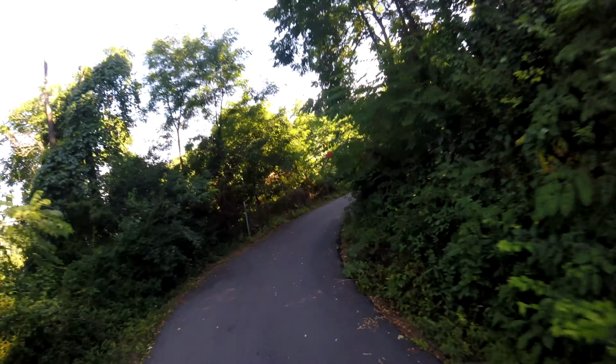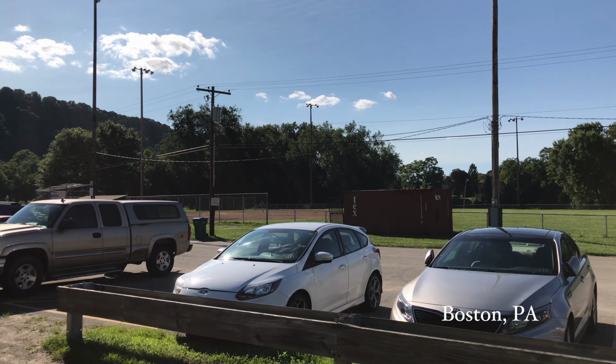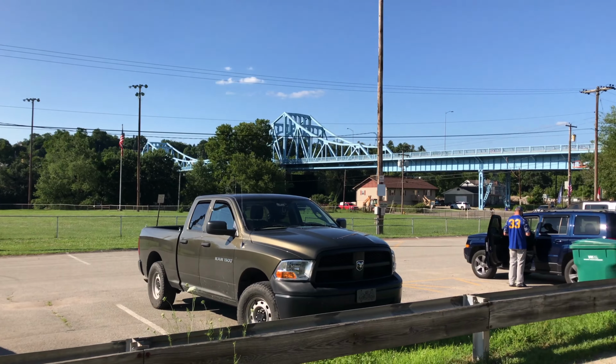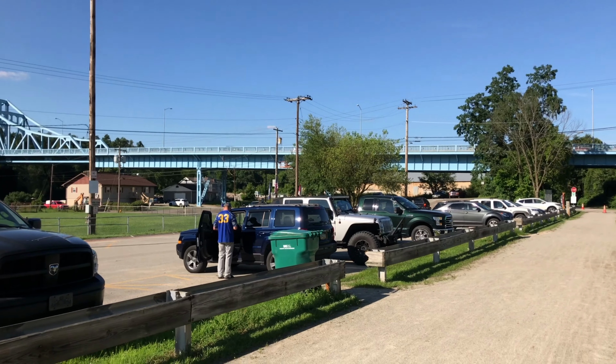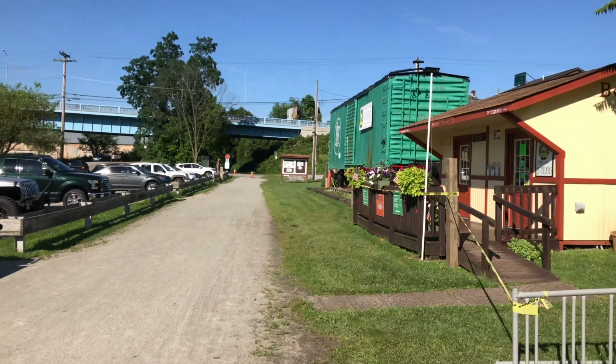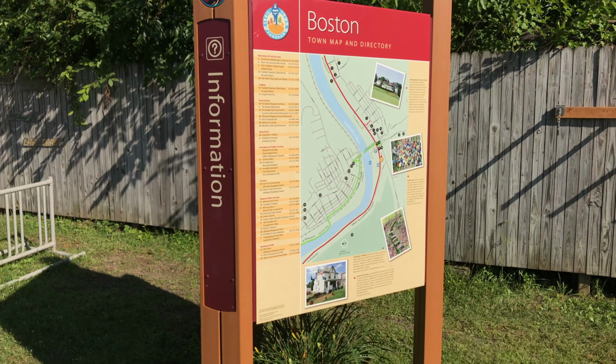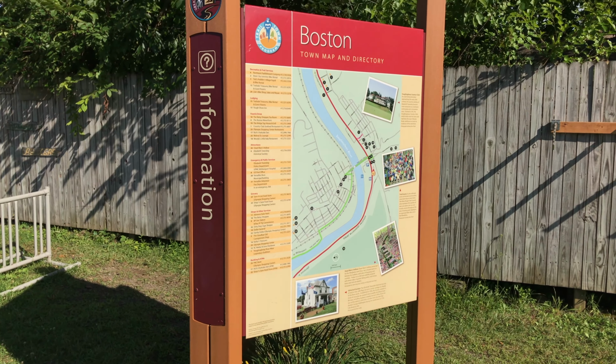First part of the gravel. Here we are at Boston, just after July 4th weekend. It's July 6th, I think. Yes, July 6th. So, bridges all over the place here. It's like a little store there for when they have baseball games, and there's a little directory if you want to go into town. Looks like you have to go across the bridge.